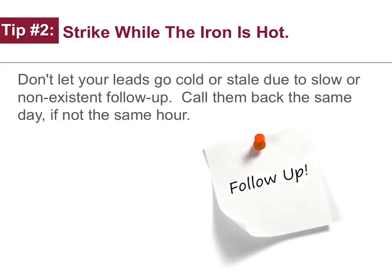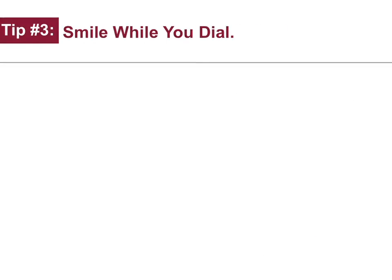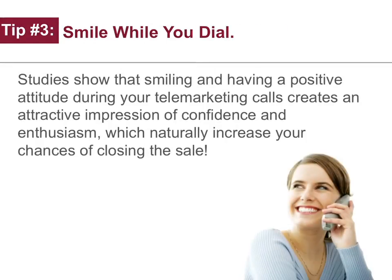Tip number 2, strike while the iron is hot. Don't let your leads go cold or stale due to slow or non-existent follow-up. Call them back the same day, if not the same hour. Tip number 3, smile while you dial. Studies show that smiling and having a positive attitude during your telemarketing calls creates an attractive impression of confidence and enthusiasm, which naturally increases your chances of closing the sale.